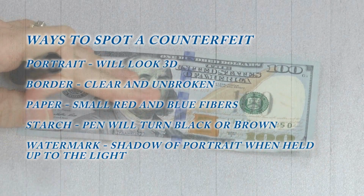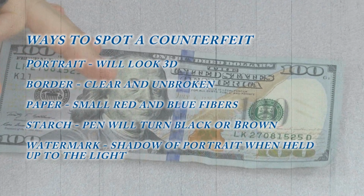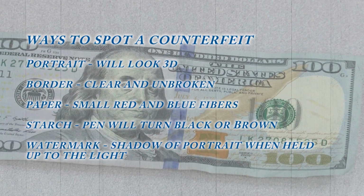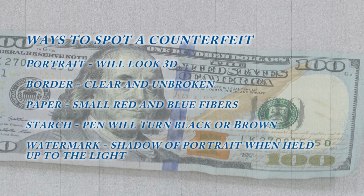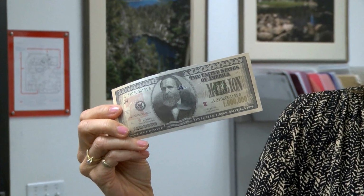Listed here are some common ways for you to spot a counterfeit bill. The easiest way, of course, is to use your counterfeit detection pen. There is starch in the paper of real money, and therefore, when using the pen on a real bill, it will turn yellow. However, if the bill is fake, it will turn dark brown or black.